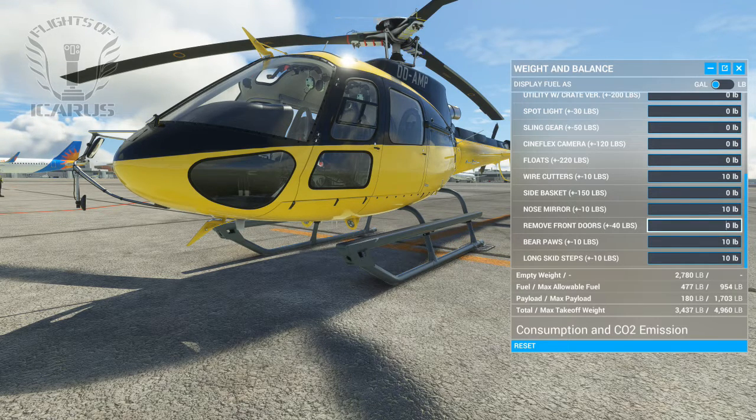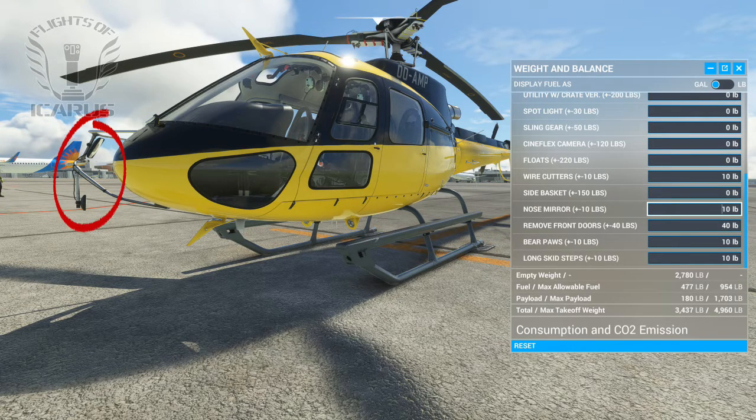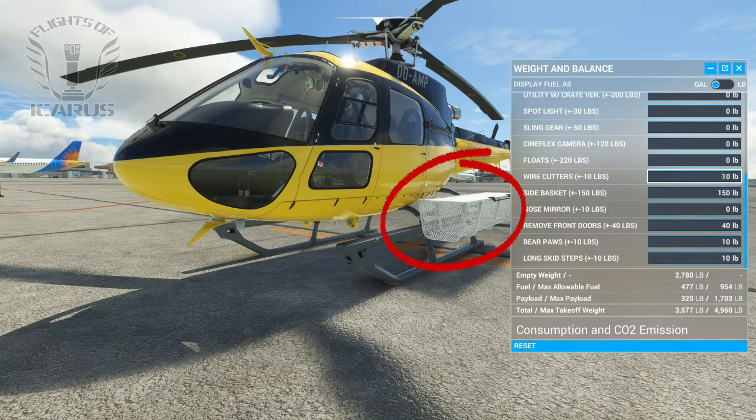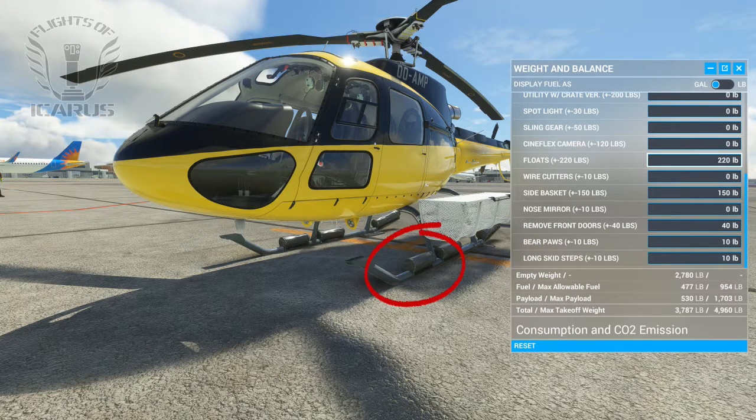You can also remove the front doors, the nose mirror, add a side basket, remove the wire cutters for a sleeker look, and I especially like the floats which deploy on contact with water. However, be aware not all add-ons are compatible with each other. Here, adding the floats has removed my skid steps.